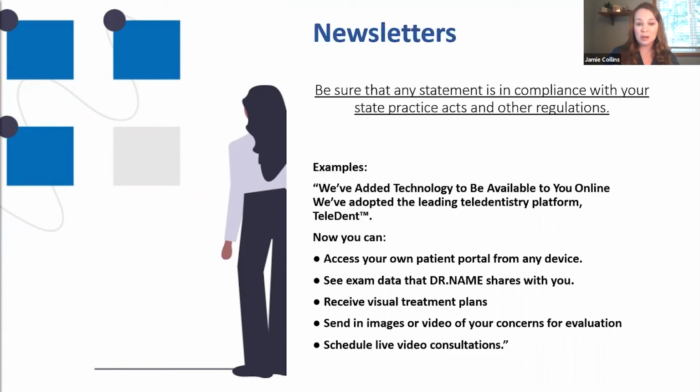Let them know too that you can access that patient portal from anywhere. We can access it from the phone, and we can access it from our computer. Let them see the data that you share with them. Through Teledent, they can't see everything. They can only see what we share. It can be used for consultations, and also for reaching out and being able to do live video consults as well.